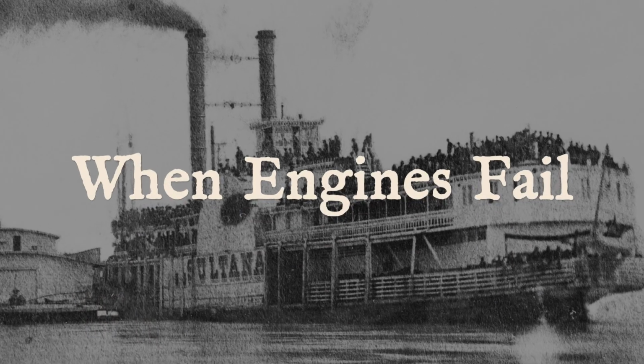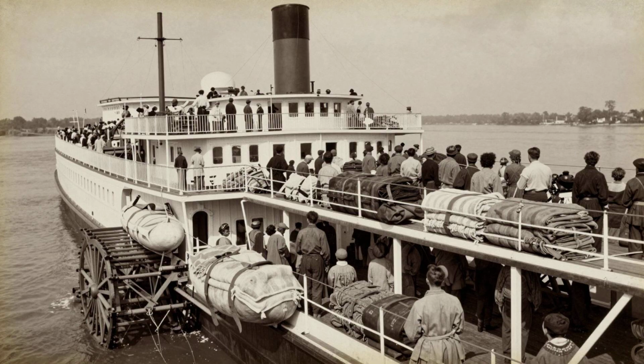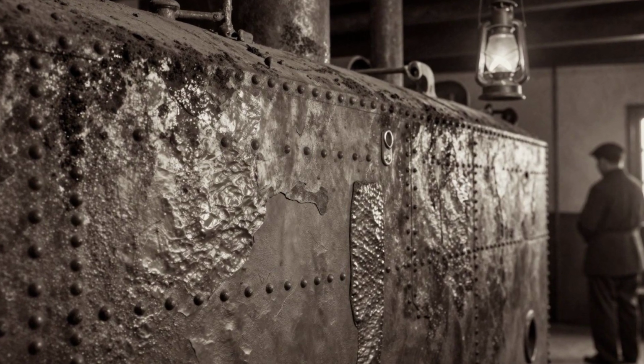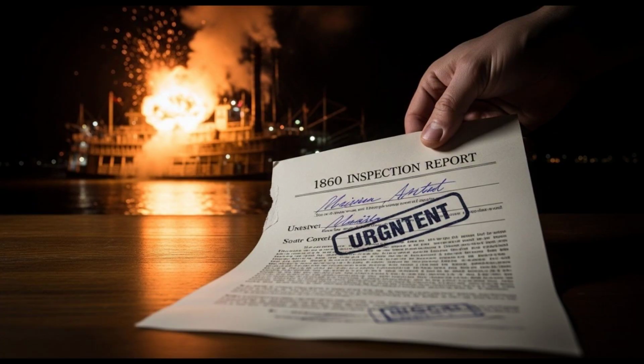Long before the promise of unsinkable ships and oceanic luxury, the Sultana steamed north along the Mississippi in April 1865, packed with more than 2,000 men, mostly Union soldiers, newly freed from Confederate camps. In the darkness before dawn, as the river narrowed near Memphis, disaster struck with a violence that would echo for generations. The Sultana's 4 boilers, battered by years of hard service and patched with makeshift repairs, strained under the pressure of a full head of steam.